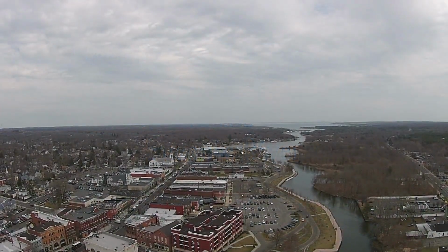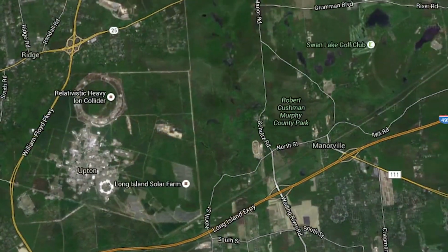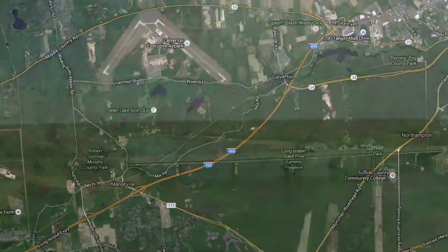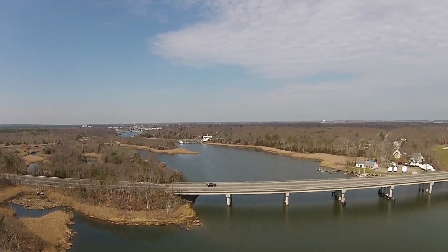The Peconic River is perhaps the largest ground-fed river on Long Island. Its headwaters start in Upton at the Brookhaven National Lab and flow eastward to Riverhead, to its mouth, and then into the Peconic Estuary. One of the main migratory fish in the Peconic River is the alewife, a diadromous species, meaning it lives in the saltwater and comes back to freshwater to spawn.